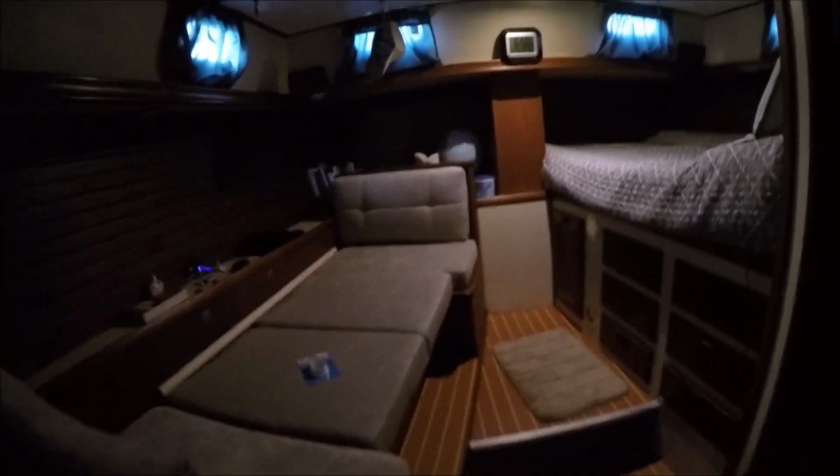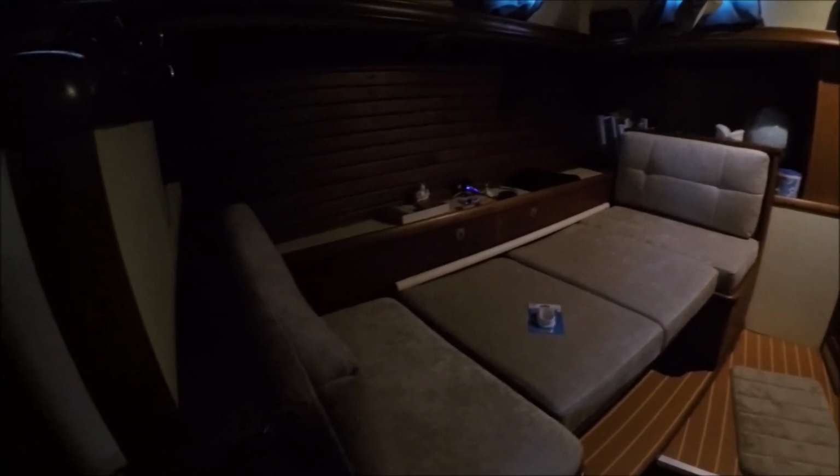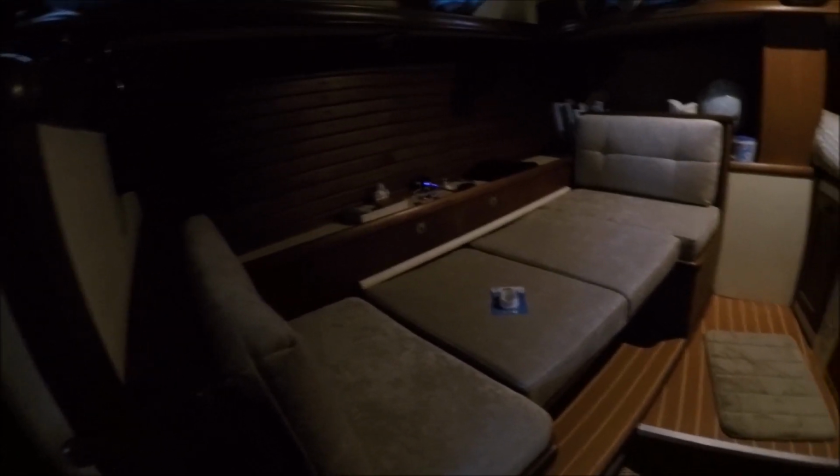But anyway, I think this looks much better, much more usable as a settee than it would if it was the table. So now I can sit back here and read, relax, spread out, do what I want, you know, just chilling back here. And behind me then will be a wall that shuts off the closet.